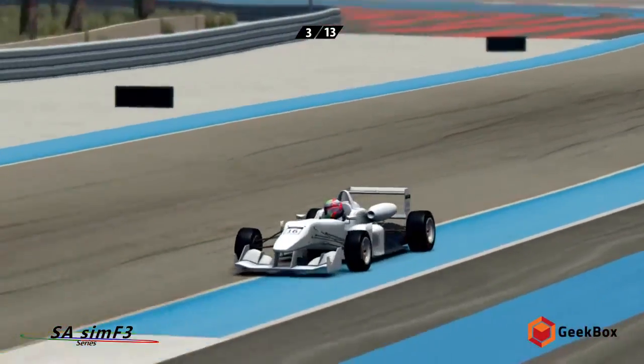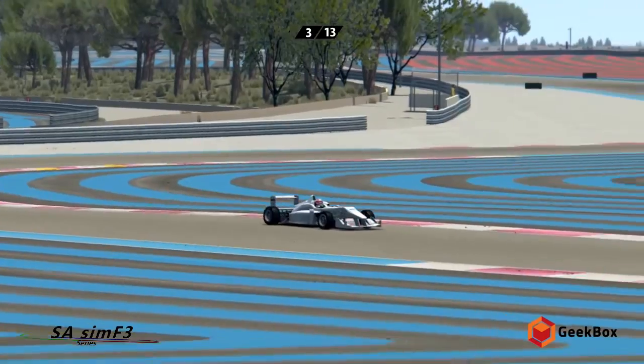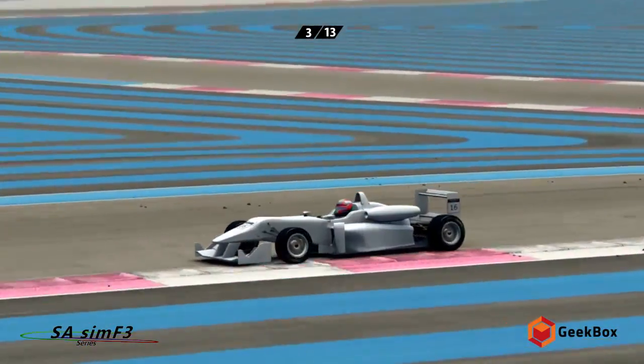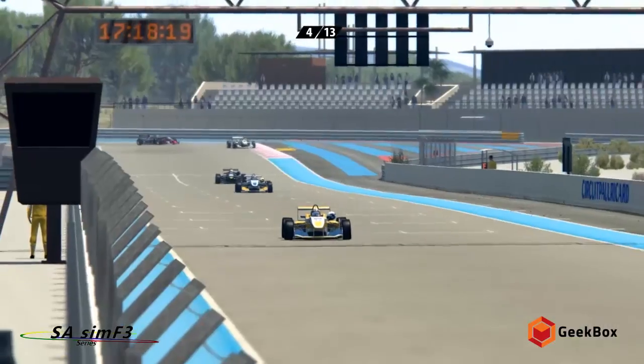Marais got going again, 11th position and last, unfortunately. I know he was having connection problems in this race. Great to have Rudy back racing with us.